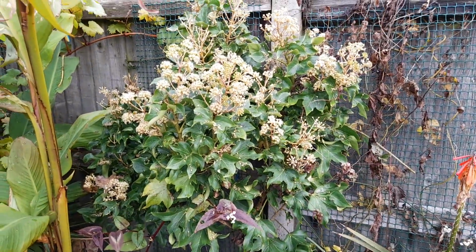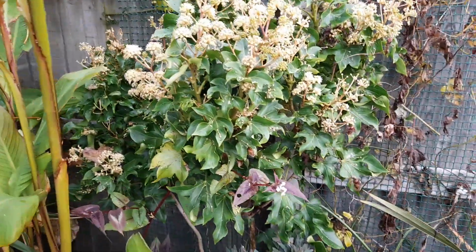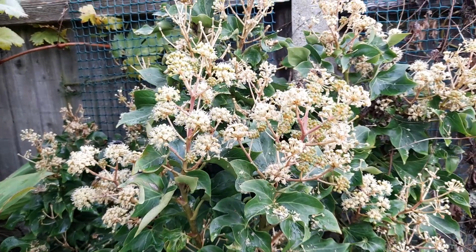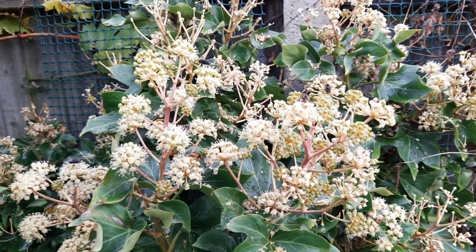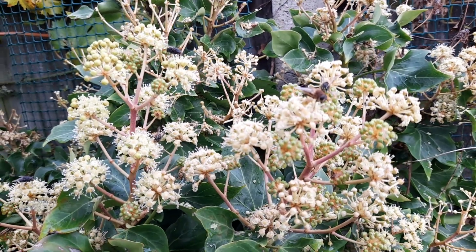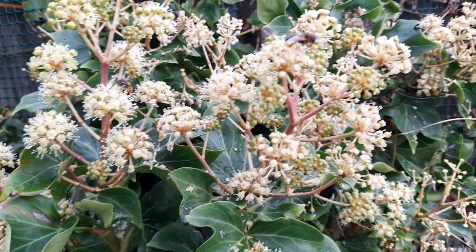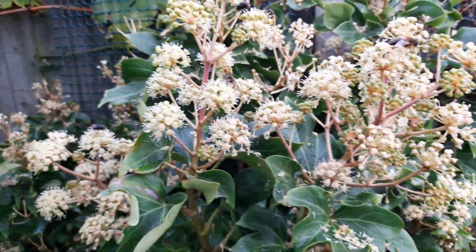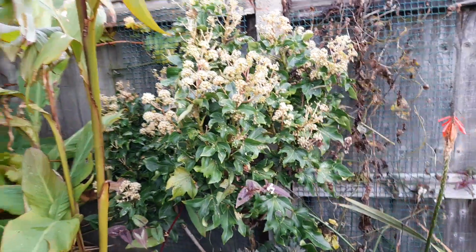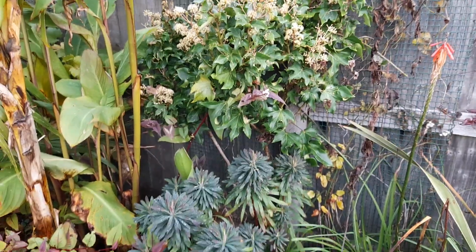Again, another Fatshedera here, and interestingly, for end of autumn, that is covered in bugs. We've got flies, wasps, bees. Yeah, so they're good for the insects as well.